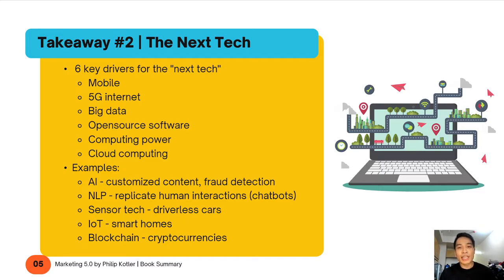The second one is NLP. So it's natural language processing, right? So it replicates human interactions. So basically, for example, rather than have an agent talk to you on the phone, all of the frequently asked questions can be passed on to a chatbot, wherein there are automated responses based on keywords. There's a flagged response for that.